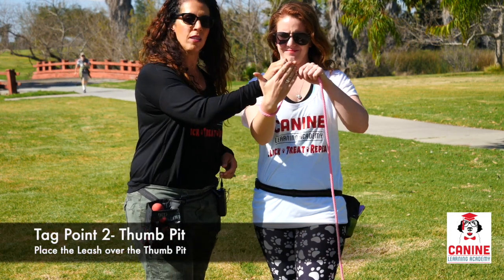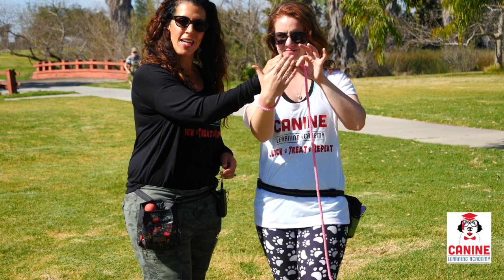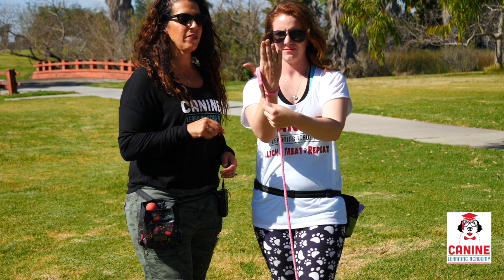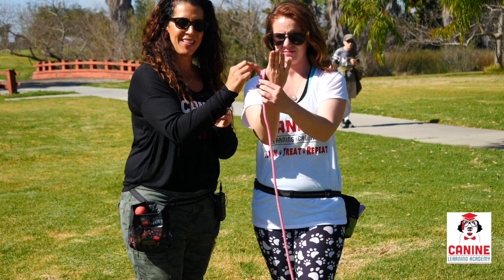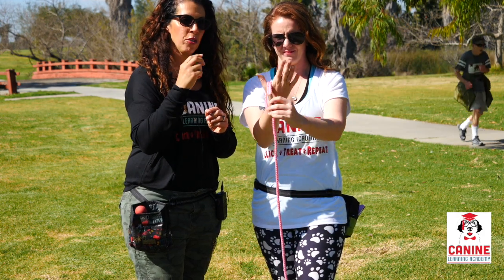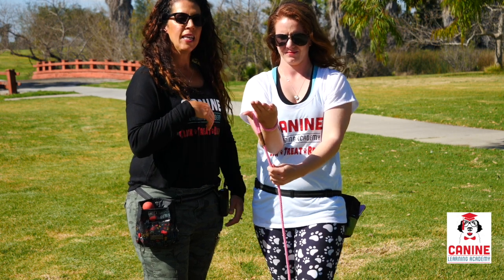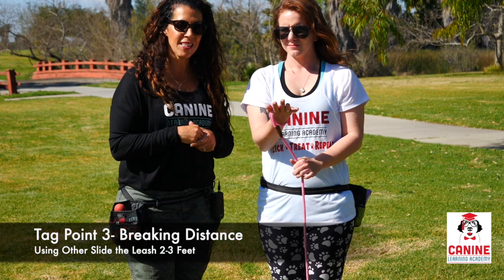So if you're holding the leather strap with your non-dominant hand, the non-handle hand, you're going to use that leather strap and place it through or around what we call the thumb pit. So tag point number two, thumb pit. Good. Now, tag point number three is called the breaking distance.